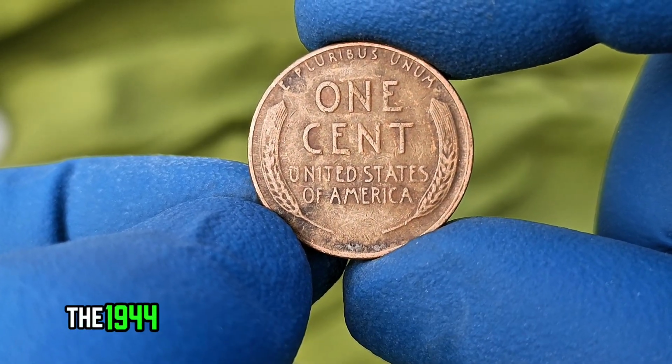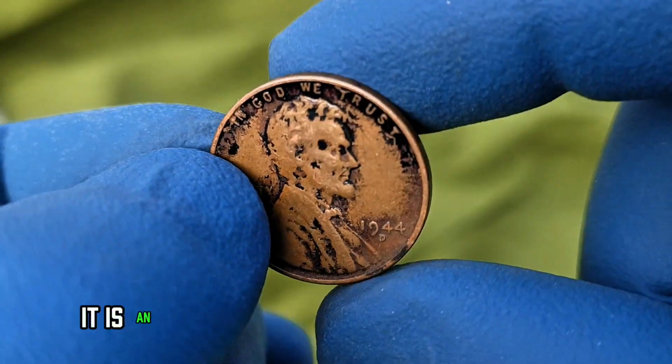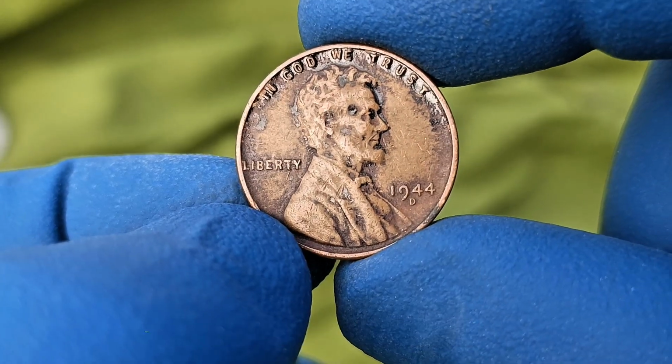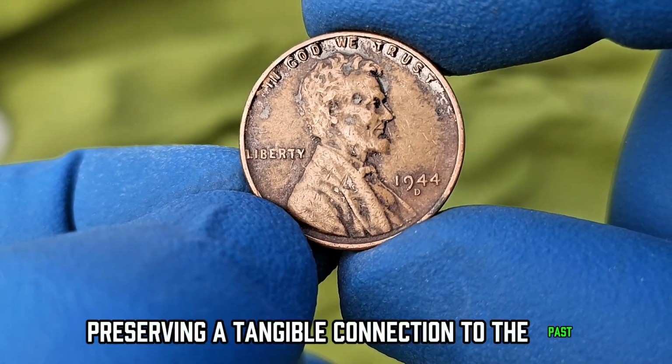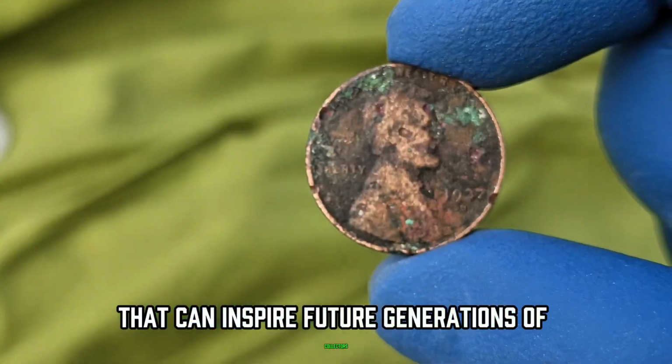The 1944 wheat penny represents far more than a financial investment. It is an opportunity to hold a genuine piece of history in the palm of your hand, preserving a tangible connection to the past while building a collection that can inspire future generations of collectors.